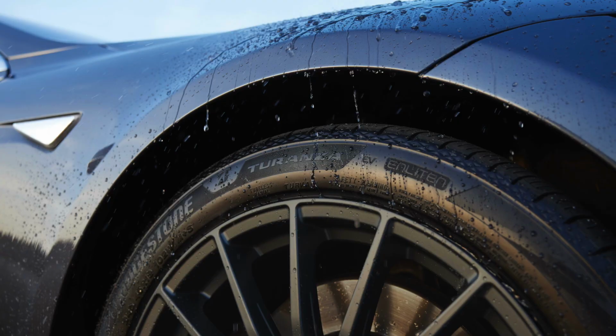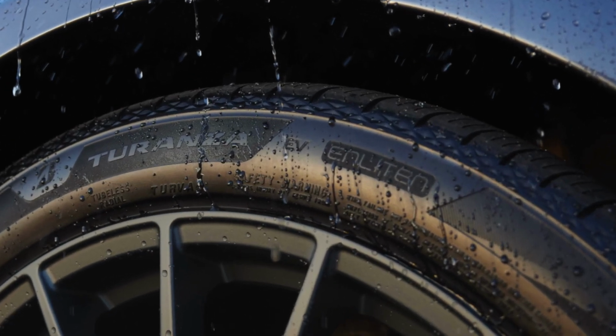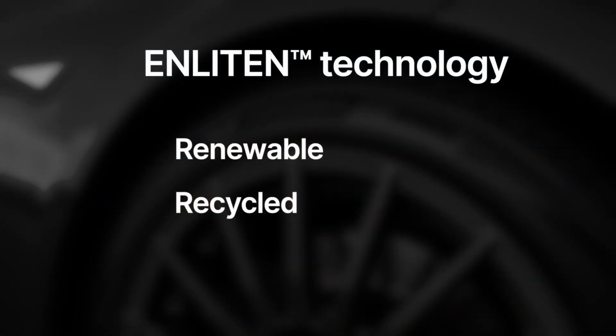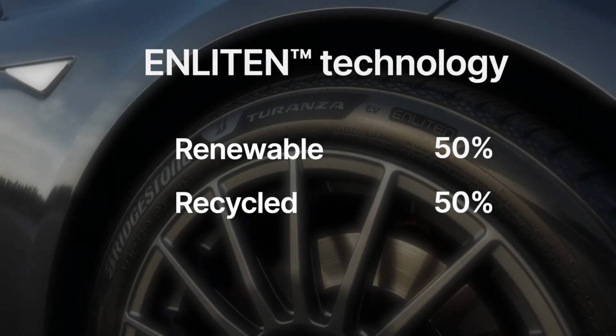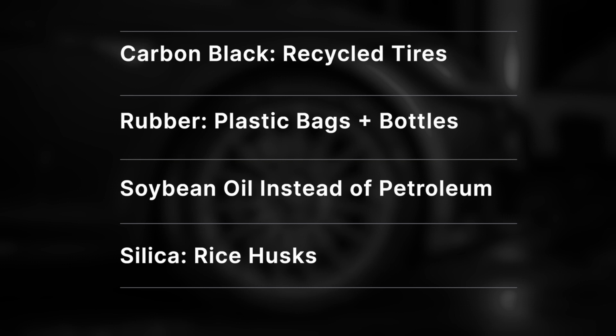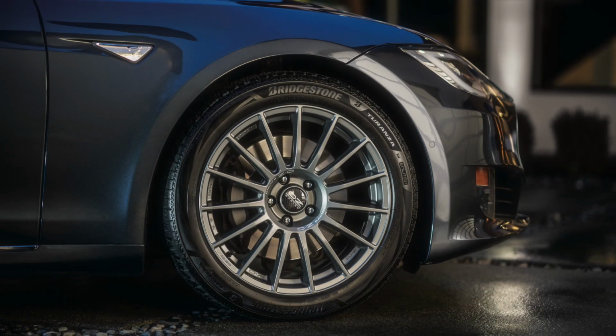You see, the Turanza EV is the first Bridgestone tire to employ what the company calls Enlightened Technology, which in part allows Bridgestone to incorporate renewable and recycled materials when making a tire. In fact, the Turanza EV incorporates 50% renewable and recycled materials. They're using carbon black from recycled tires. They're using synthetic rubber derived from plastic bags and plastic bottles. They're using soybean oil instead of oil derived from crude oil. And they're using silica from rice husks, which according to Bridgestone are byproducts of rice harvesting and usually just thrown out.